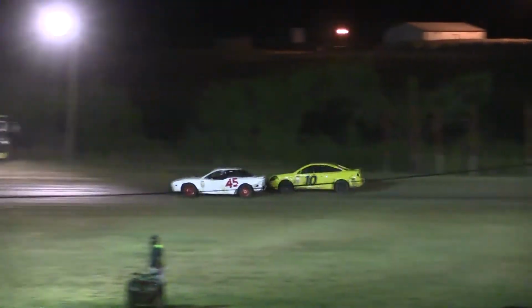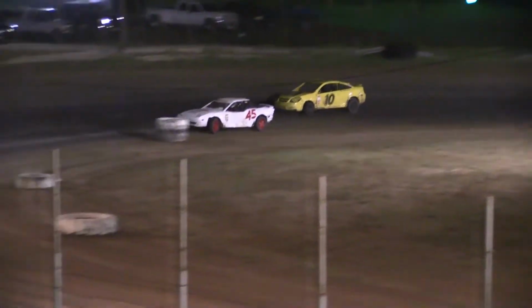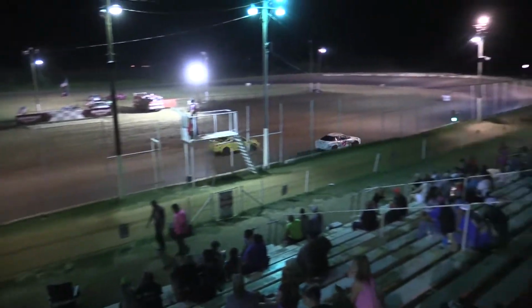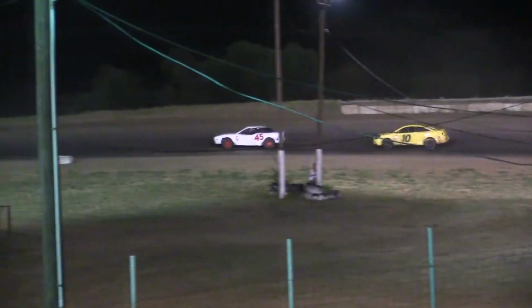Wisenet on the inside of the 45. Down the backstretch, Watson trying to close in. Bajan into 3. Out of 4. Holds off Wisenet for now. Wisenet trying to go to the inside. Down the front stretch and into turn number 1. They call him Secret Bajan Man, and he's leading this race.